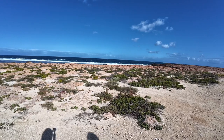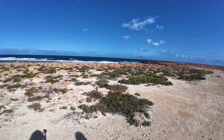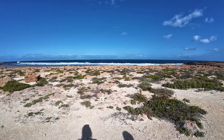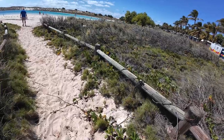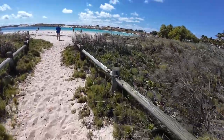Well, guess what we'll be doing for dinner? Watch him for whales! We should see them on the Ningaloo. And here we are, at Coral Bay.